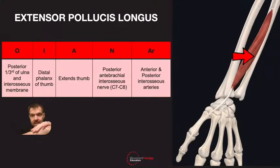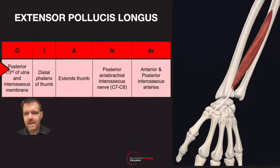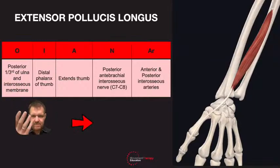Looking at the other sides now, we're looking at the back of the forearm just here, because it's going through that extensor, whereas the last one, flexor, was going underneath the carpal tunnel. This one is on this side, and we've got the posterior third of the ulna, the distal third of it, and the interosseous membrane, that connective tissue in between the radius and the ulna, which is also used not just as a dividing structure, but for muscle attachments as well.